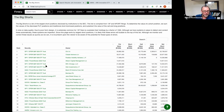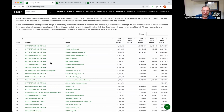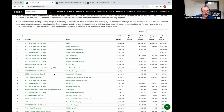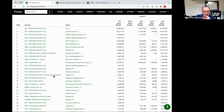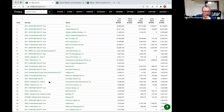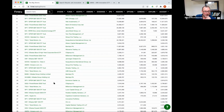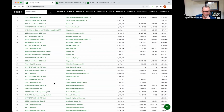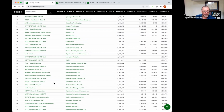So you go down here, and like I said before, with the options flow, you can really get a sense of what the large moneyed funds believe are the macro plays. Here's Susquehanna with a very large short position in Tesla Motors. Here's Citigroup with a large short position in the corporate bond ETF. Here's Alphabet and Amazon and Tesla and Alibaba again. Some of these start to look familiar after a while. A lot of these tech companies have very, very massive short positions behind them.